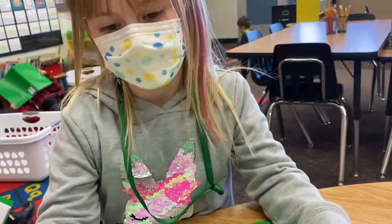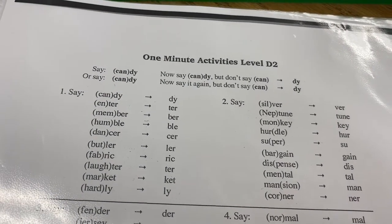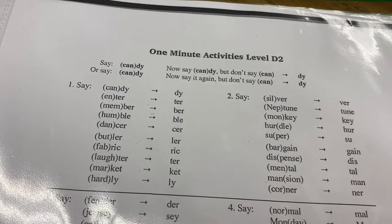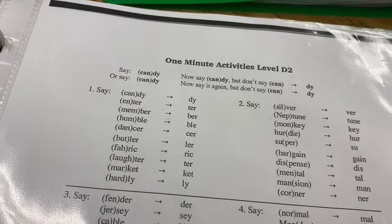Alright, so here's a girl who's on level D2 in this book, Bela, and I'm going to try this. I was just talking about it. I haven't taught it really, probably a little bit in Haggerty, but now that I'm kind of doing this individually, we don't do Haggerty quite as much, so let's see how she does.